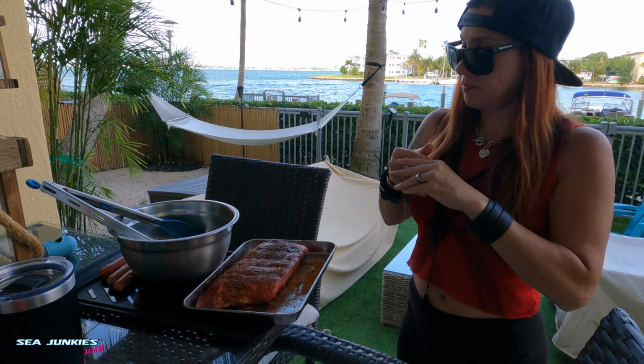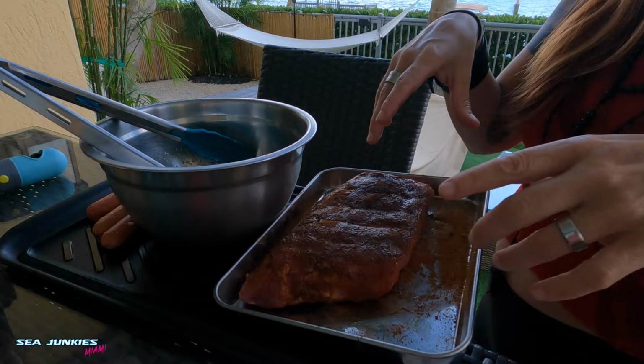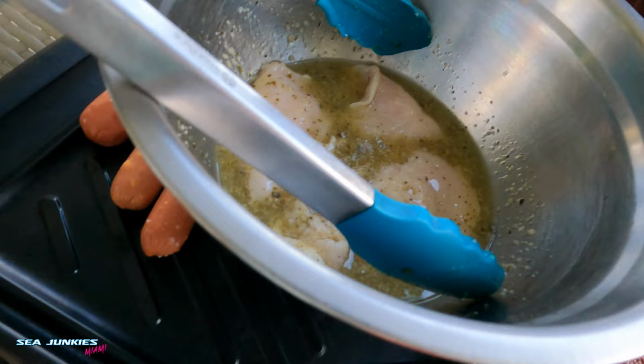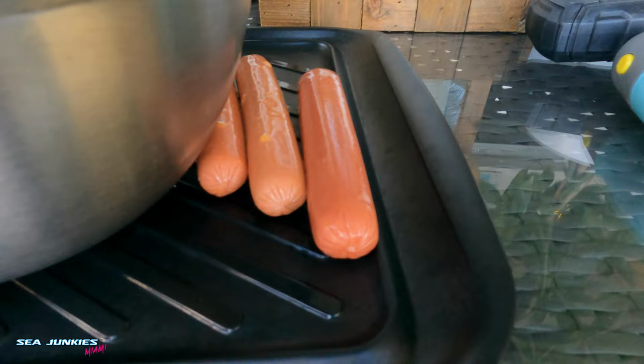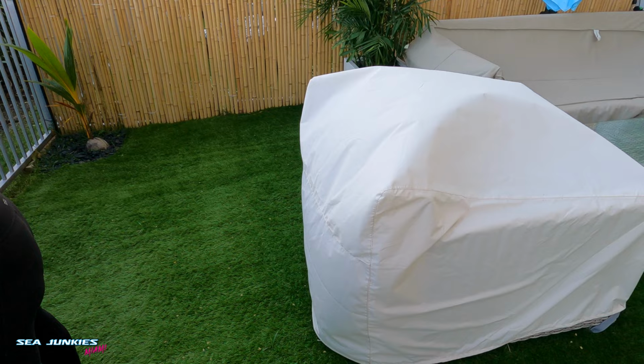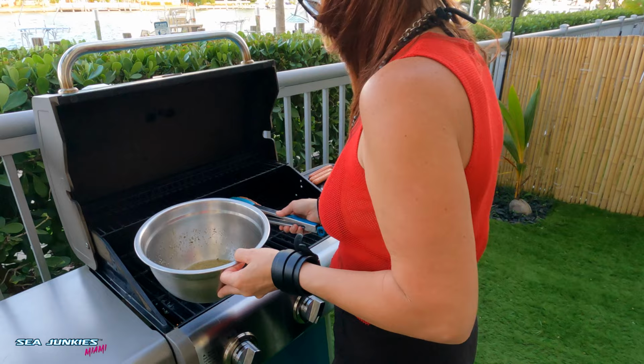I got a little bit of baby back rib here. I got some chicken breast, mojo style by Badia, and then some hot dogs for the pop. Check this out. Mmm. And Pichichi gets 3 hot dogs. Oh yeah. See how windy it is. That's why we cover the furniture so it doesn't get salty. That is wind.